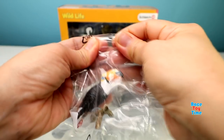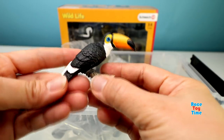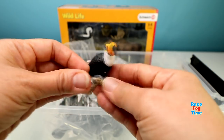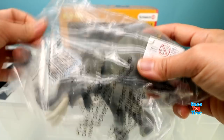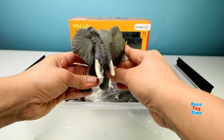Next, let's open this up. We have another Schleich figure. It's the Toucan. Here we have another Papo figure. It's the African elephant.